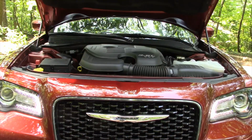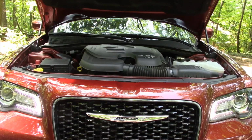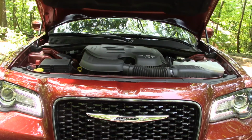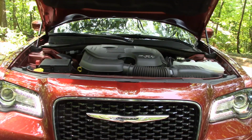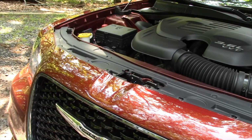Powering the Chrysler 300S is a 3.6 liter 24 valve V6 mated to an 8-speed automatic transmission. It produces 300 horsepower at 6,350 RPM and 264 pound-feet of torque at 4,800 RPM. 0 to 60 takes 6.3 seconds onto a top speed of 131 miles per hour, and this is the all-wheel drive version. You can have the Hemi for $3,000 more if you want it. 18 miles per gallon in the city and 27 on the highway is what you can expect in terms of fuel economy, with 21 miles per gallon overall.